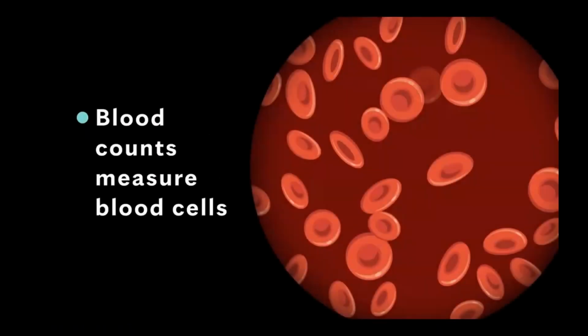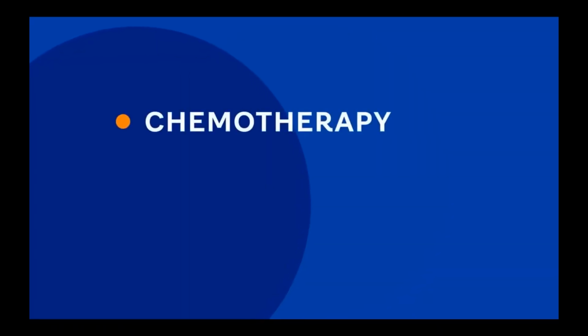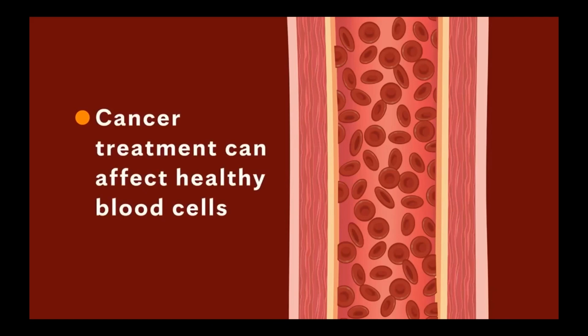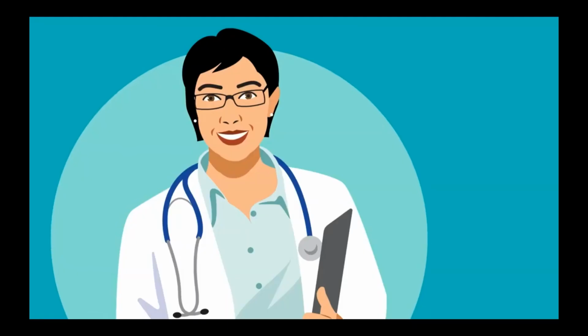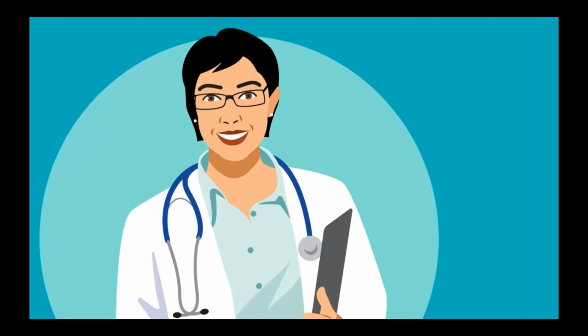Blood counts are a measure of the amount of blood cells in your body. Chemotherapy and radiation treatments work to kill cancer cells, but these therapies can also affect healthy cells in your body, including blood cells. Immunotherapy, another type of cancer treatment, but different from chemotherapy and radiation, boosts your immune system to allow your body to fight the cancer.